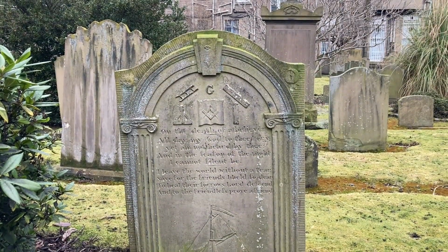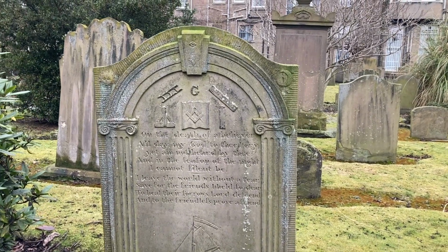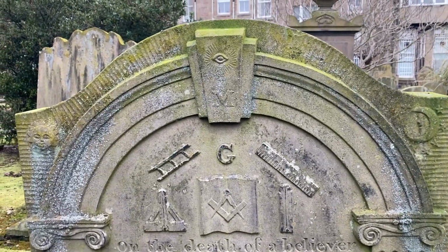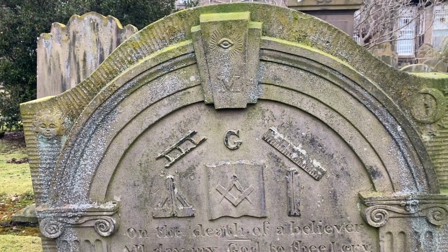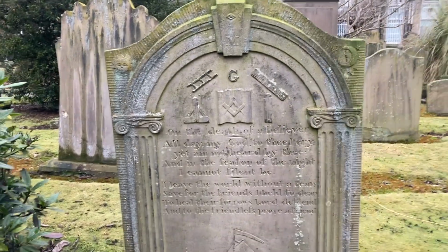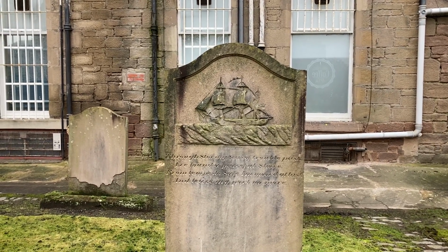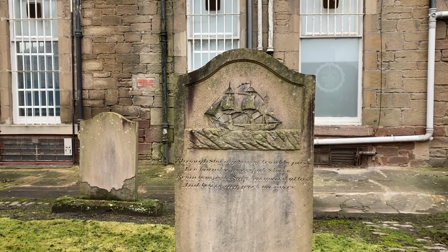That's quite an interesting one. Yeah, I don't think I've ever seen a gravestone with Masonic symbolism on it. It's got the square and compass. It's got the capital G just above the square and compass. Not really one I've come across before. Yeah, I can understand some of the gravestones having sailing ships on them, again with Dundee being such a coastal city.